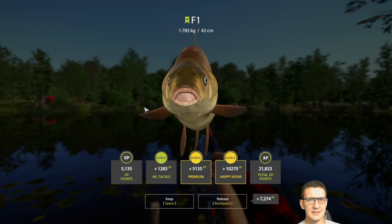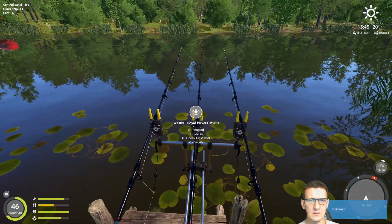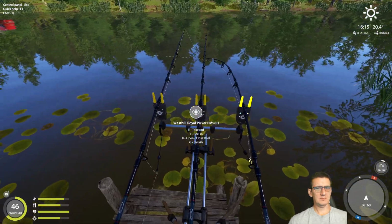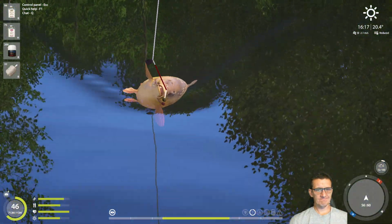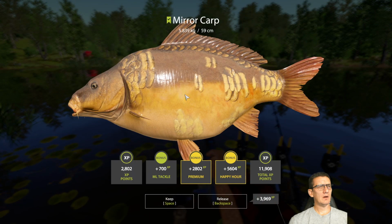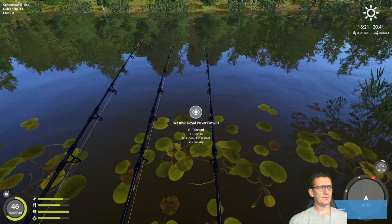What you want to see at that size is an F1. Mirror. There's an order for that though. It doesn't disappear.